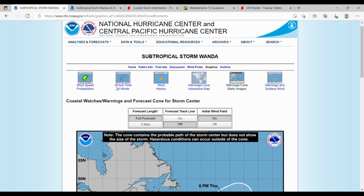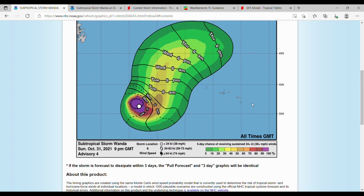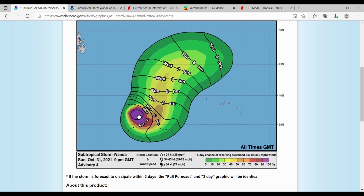So let's take a look at the arrival time of winds with wind speed probabilities turned on. Obviously, with this storm taking an S shape, no land will be impacted, plus the highest chance of tropical storm force winds is right now through Monday 2 a.m., but it doesn't go below 30% until Thursday at 8 a.m. Then it goes down to between 20 and 30%.